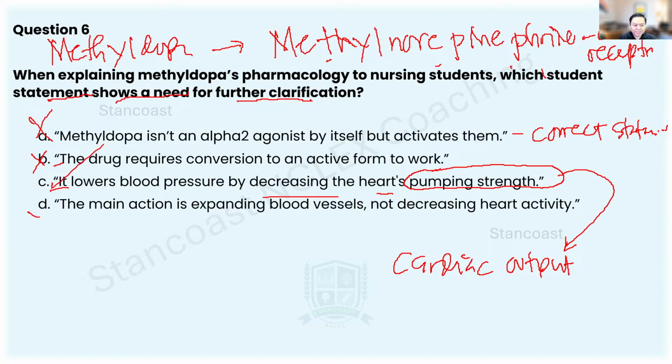What about letter D? The main action is expanding blood vessels, not decreasing heart activity. As I have said, the medication works on the alpha 2 receptors of the brain. It can reduce the sympathetic outflow, causing a decrease in the peripheral vascular resistance, so it can lead to vasodilation. It does not decrease the heart activity. I'm talking about the pumping action of the heart. So this is also an incorrect option. So here we go. We have our correct answer for this item, which is letter C. That is the incorrect statement by the student that needs to be corrected.